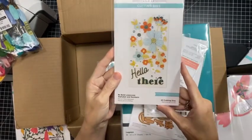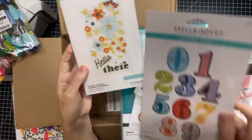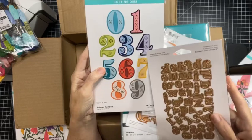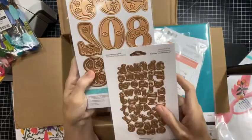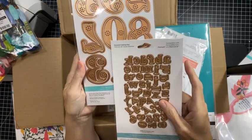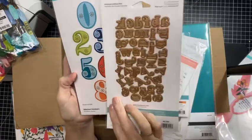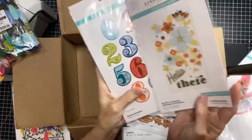And then I got these Be Bold lowercase alphabets to go with the number dies. So to do first or third, these are the perfect size to go with these, to do those little letters next to them. So that's why I purchased those. I'm doing it upside down to go with that. Plus for any sentiments, those are really good size. So that's why I got those.